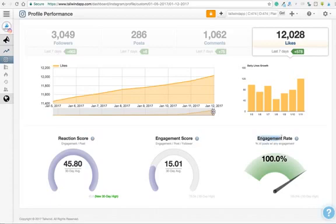Then this last gauge here is the engagement rate. And that is simply the percentage of posts with any sort of engagement. This doesn't necessarily mean that every single post of ours has a like or a comment. It just means that in total comments and likes per post, we have at least one for each post that we have on our profile.